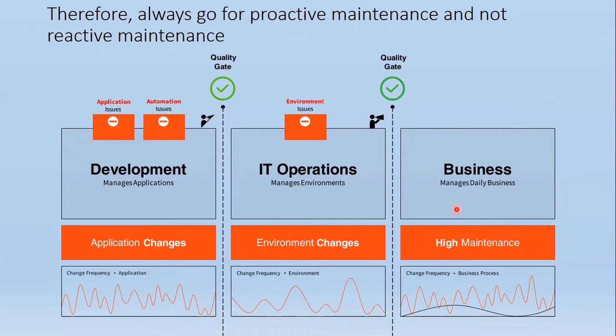And then we have business, which manages, of course, daily business. So that is, of course, high maintenance. So we'll have to keep a check on it, that if there is any issue, say if it's development related, if it's because of application changes or because of environment changes, if there is something that we can avoid in early stages or during development, we should always go for proactive maintenance and not reactive maintenance.